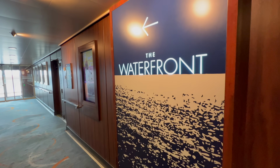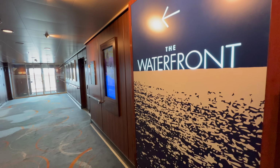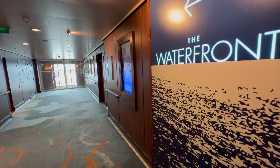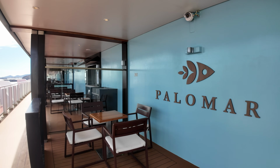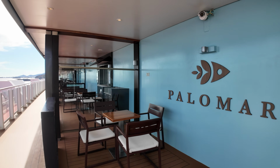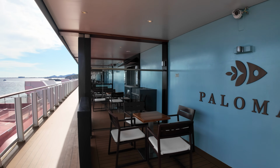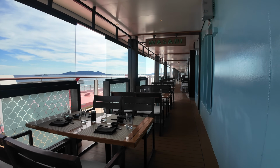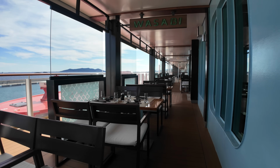Number 11. Does the cruise ship that you're travelling on feature an area called the waterfront? If it does, then promise me that you'll head down there and enjoy it. The waterfront is usually a wrap-around deck space that will be much lower down on the deck than the top deck. If you're cruising on Norwegian Breakaway, for example, the waterfront will feature a number of bars, a number of restaurants, and a number of other venues.